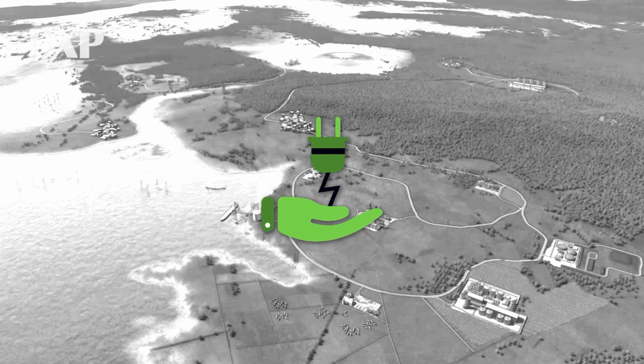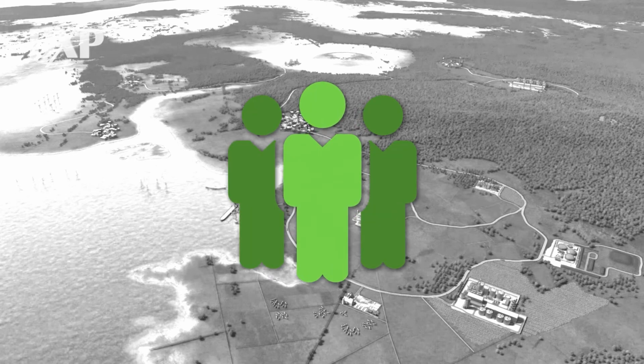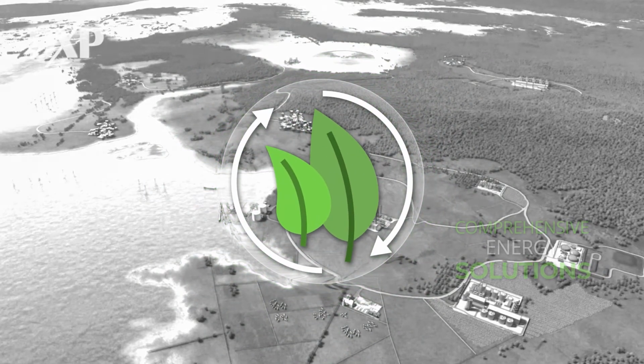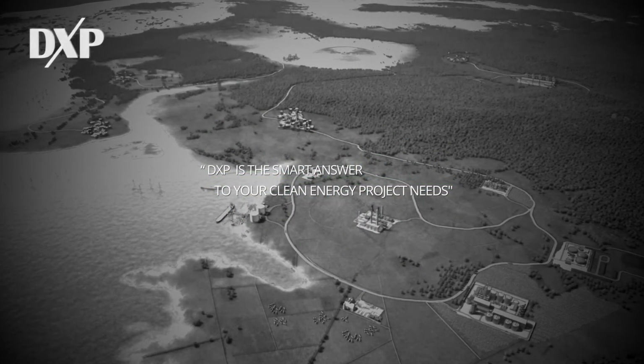We continuously strive to be an integral part of the energy industry, now and in the future. Our team of technical experts works with customers of all sizes to provide comprehensive renewable energy solutions. With our industry knowledge and understanding of your application, DXP is the smart answer to your clean energy project needs.